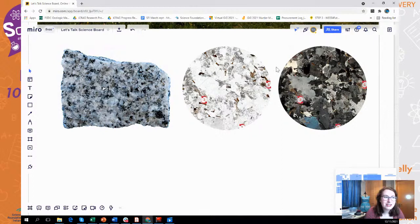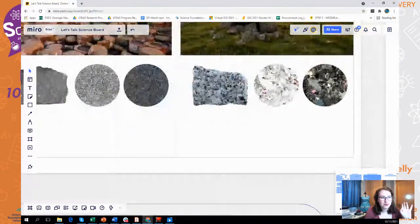But if we look at it under a different type of light, we can see that actually where it looks see-through, we have got minerals, but they're just very difficult to see under what we would call plain polarized light. But we can see that they're there. So that's what we need to have a look for.